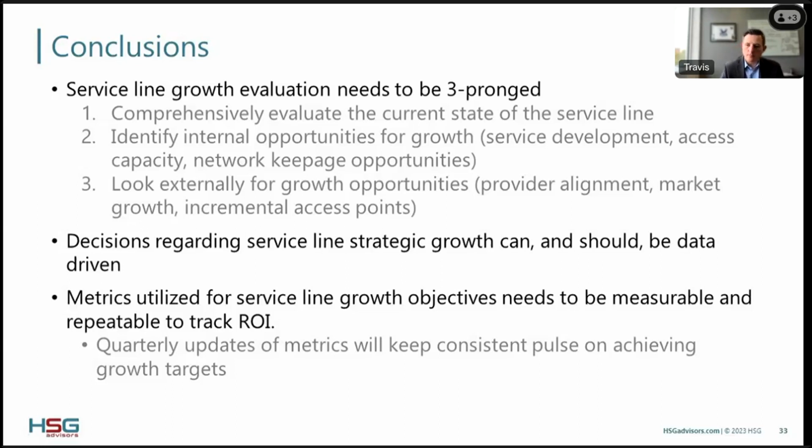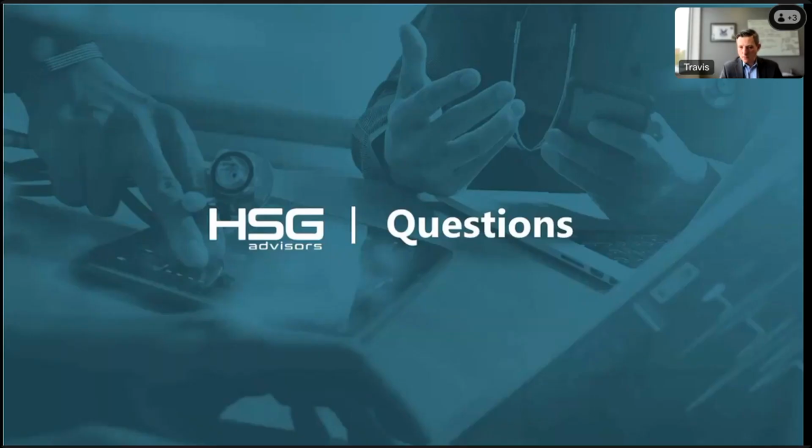Let's see here. So, one of the questions we haven't had a chance to answer. We had a question: do you typically assess financial impact of which metrics to focus on? Also, do you have suggestions on setting targets for service line growth?